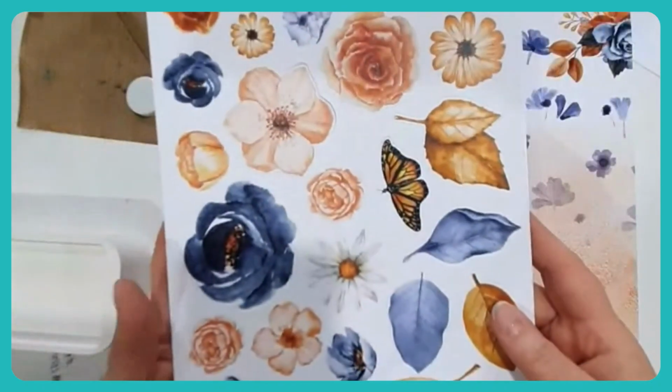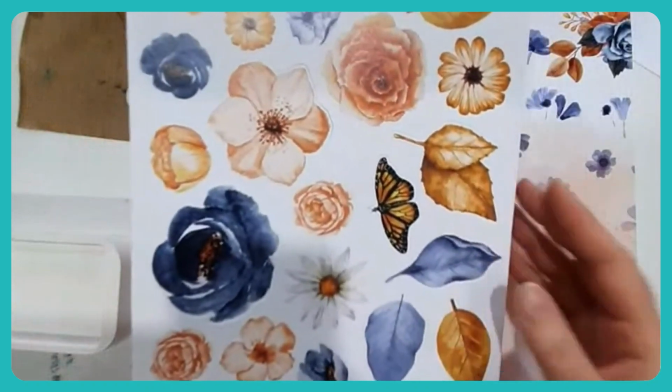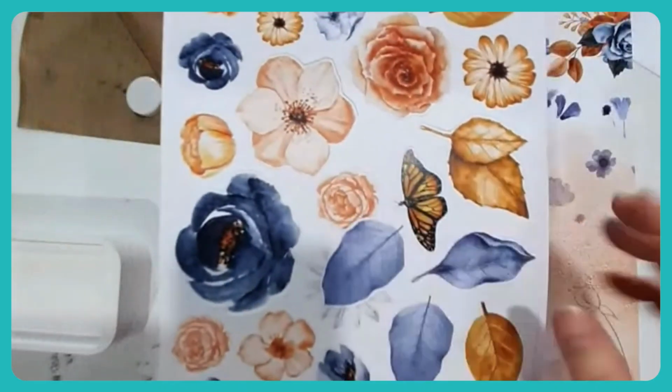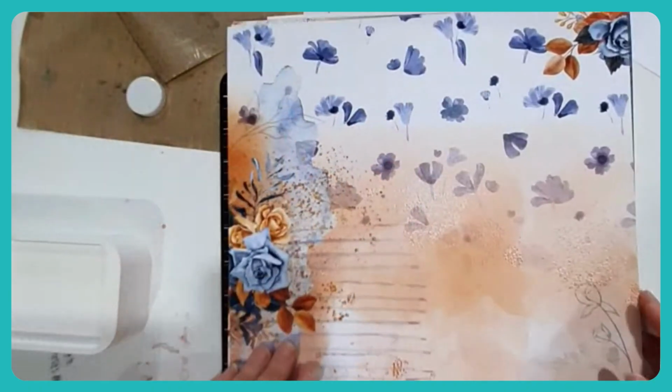Again, you get these sheets. Now, these ones are a bit bigger than the card ones, so the images are designed for your scrapbook pages, but these are the pre-cut. That's why I'm holding them a bit carefully. You can see that leaf's fallen out. So you get those in there.